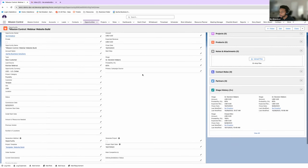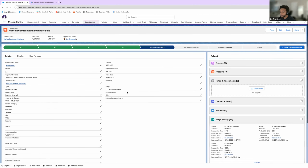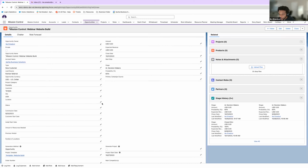So something I brought up a little bit earlier is a template. When we talk about a template, these are our standardized actions and milestones that we take for a given opportunity. Right here, I have a website build template, and we're going to look into that in just a second, which has predefined milestones and actions that are usually the steps I take within this kind of project, this kind of website build project. All right. So let's go ahead and vet this out a little bit more.